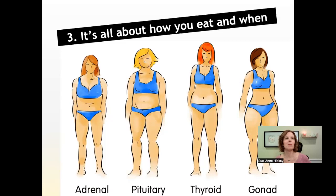I've had clients that have been doing the complete opposite of that. Everyone says I need a huge breakfast and I need to eat my protein, so they're trying to eat this big meal at breakfast. And for some body types, like the adrenal body type, if they do that, that can actually trigger them to be more hungry all day long. So it all depends on you, your metabolism, and each body type has a different metabolism and a different way of eating that's best for them.